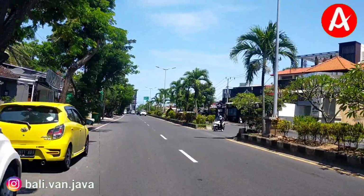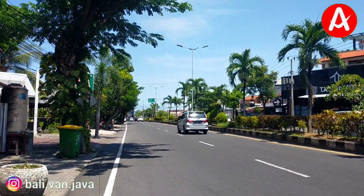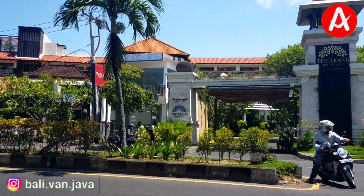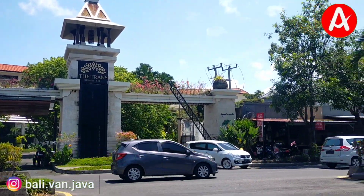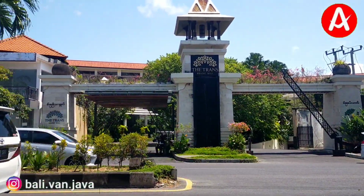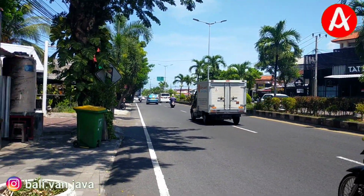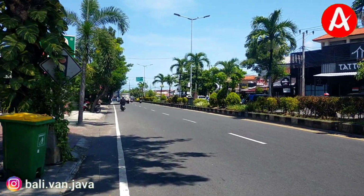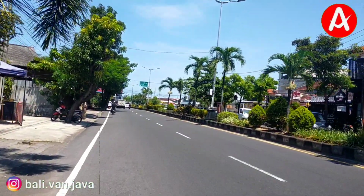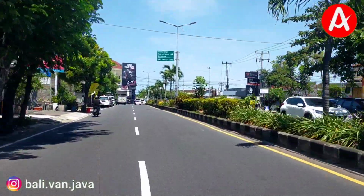Today we will explore villa area in Seminyak on October 2021. Okay guys, you see right side? There is Trans Resort. It's the big resort in Seminyak. I show you this resort because there is one request from my viewers yesterday. Okay guys, now we continue driving to explore how the situation is at the moment in villa area in Seminyak. So if you want to know, just keep stay in touch. Check it out.